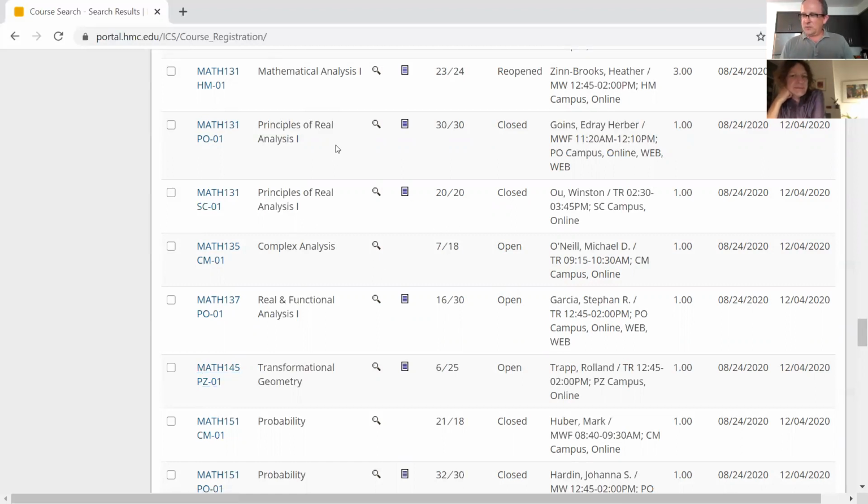The course title, the number of seats that are occupied. So this mathematical analysis course has 23 out of 24 seats already occupied. It has been reopened, so that means it was closed before. Here it tells you who is teaching it, what time it takes place, which college or which campus, and then the location.